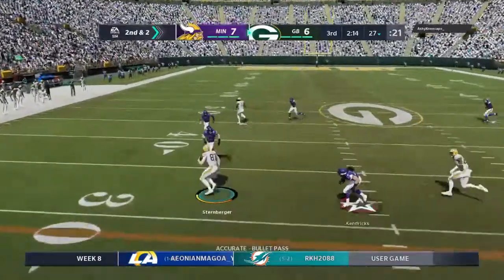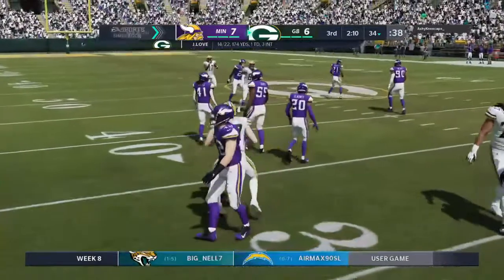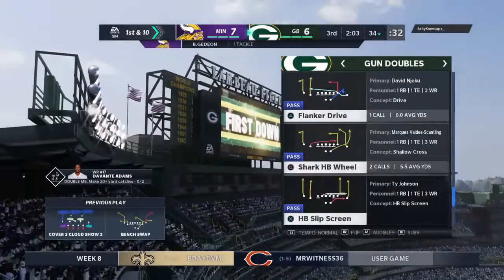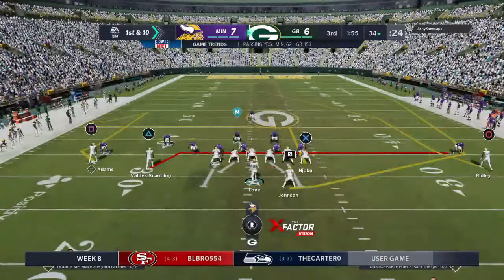Love from the gun. That's complete to the former Aggie, Jay Sternberger, and he'll get it up near the 35, right at the 34 here. 7 yards there and a first down. First and 10 at the 34-yard line.